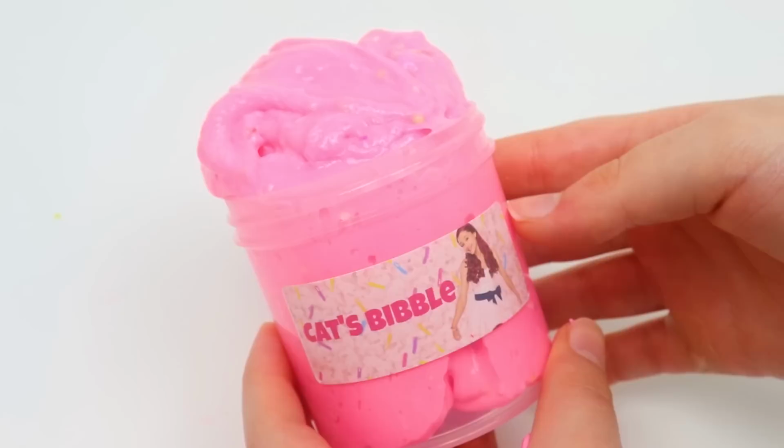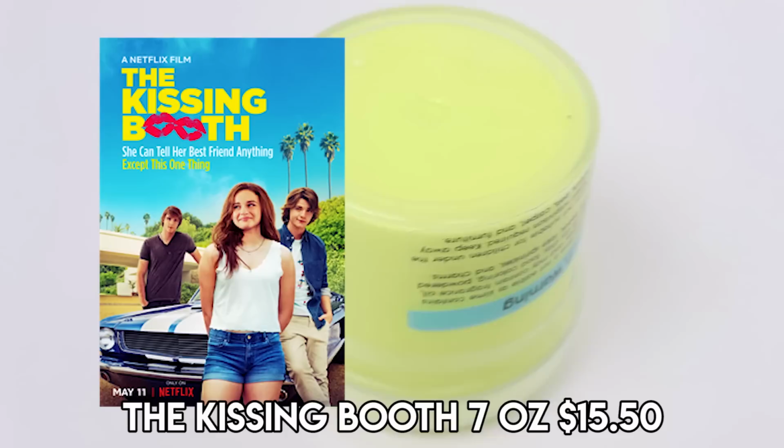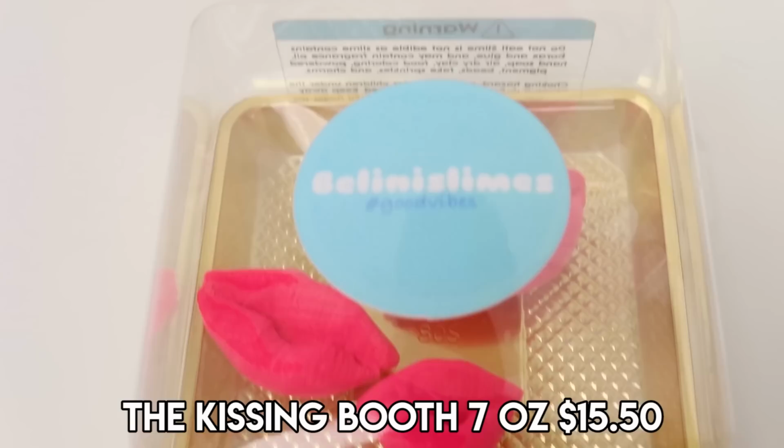The first slime I picked out on my own is the Kissing Booth, clearly inspired by the famous Netflix original movies. This comes with a thick and glossy yellow base slime, a hot pink flat clay circle, a set of 3 red clay lips in a super nice gold container, and so many different love themed clay slices and a red heart charm.